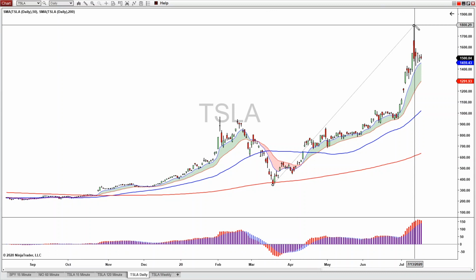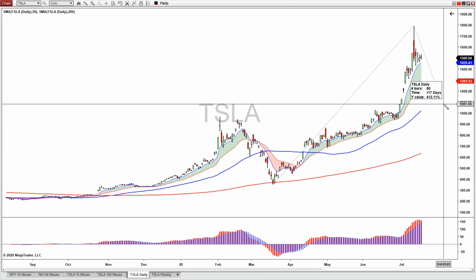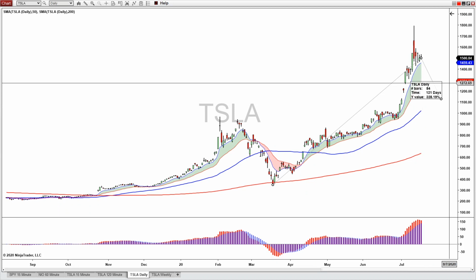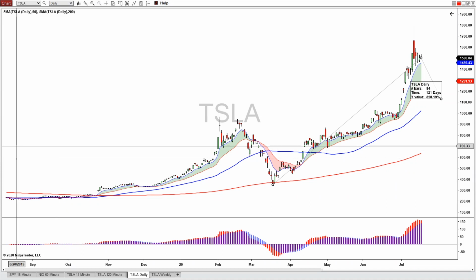Since the March low to last week's high, Tesla stock price went up 412% or $1,444 and some change. On Friday's close, it's still up $1,150.32 or 328%.